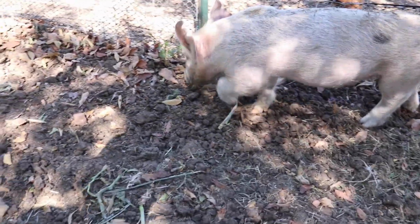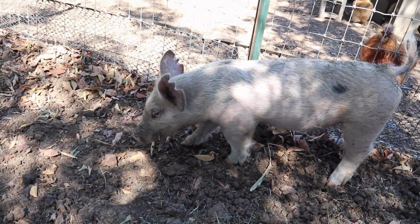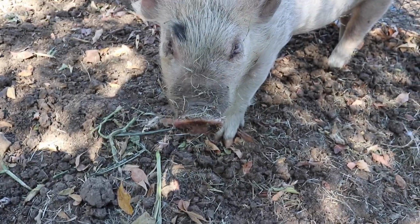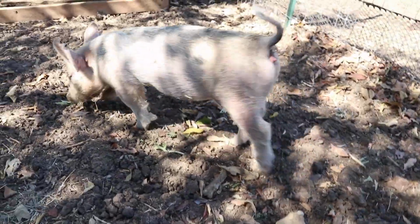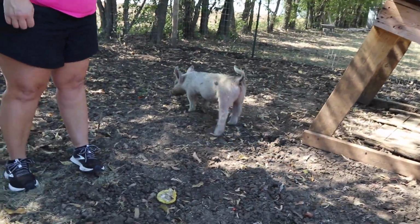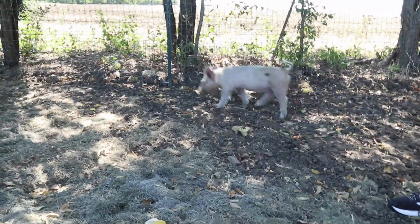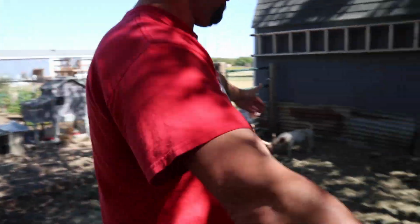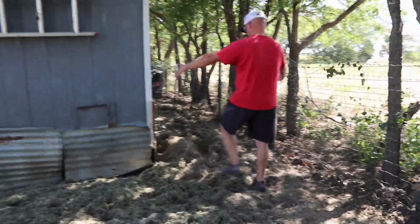We have found when she gets woken up, she's very lazy. And she was just asleep. I don't like the way that pigs feel.